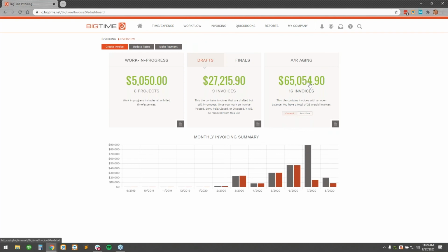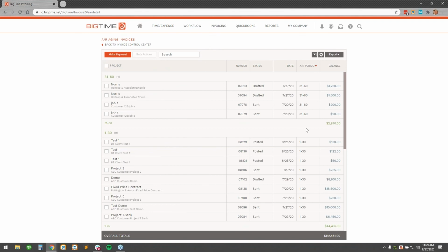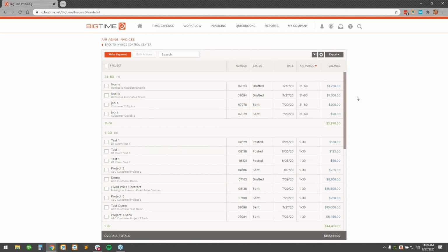Then if we do want to track how these invoices are doing, we have our AR aging reports here. This is a very customizable page. You can see the gear wheel here, which is on a lot of pages in iCube Pro. You can choose what the columns are. You can organize them as such. A lot of different options for you, just so you can quickly get in and get out.